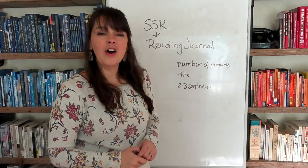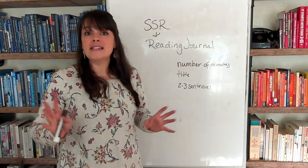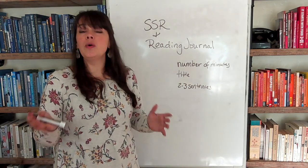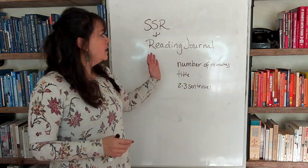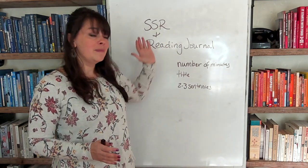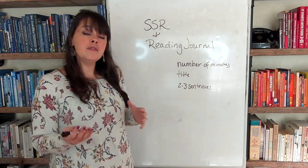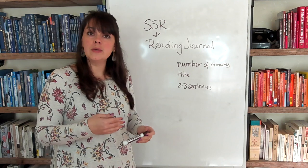We have been working on our skill of sustained silent reading. This is a great skill to have, and you will use it your whole life, okay? I like how we've been working on it together, where you read for a certain number of minutes and then you keep a reading journal to keep track of what you're reading. You know, some of you are reading chapter books, so you come back to it each day.